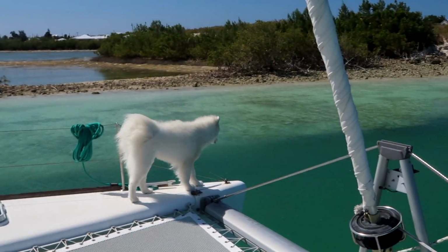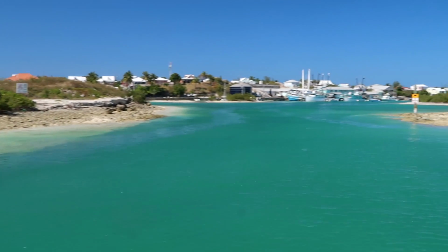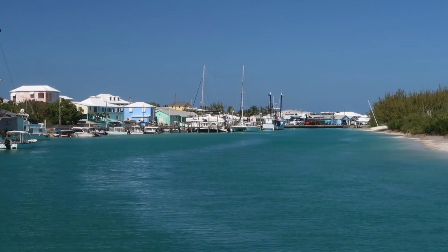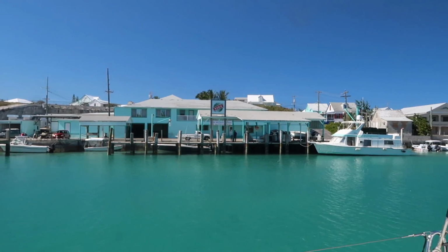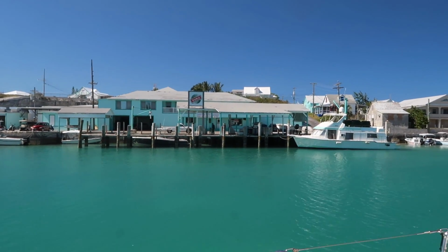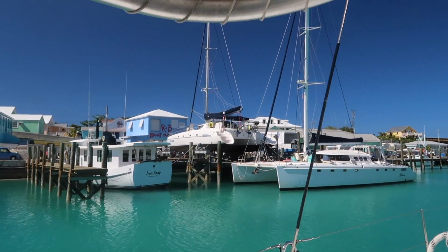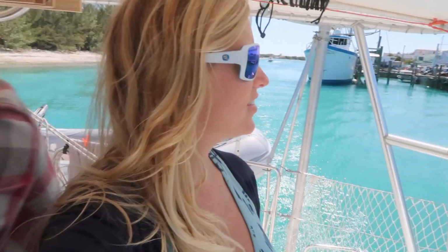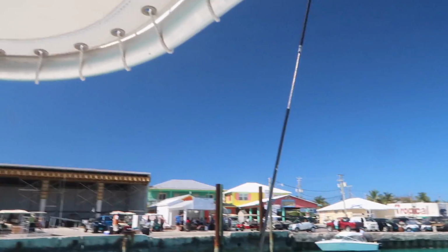For us, entering Spanish Wells took more attention than we had expected. The waters up to the channel were actually fairly shallow and oftentimes around 6 to 8 foot of depth. The cut itself was only wide enough for one boat at a time, so you had to make sure it was clear before you started entering. Trying to find our mooring ball in Spanish Wells. Shallow water all around. Not a lot of maneuverability.